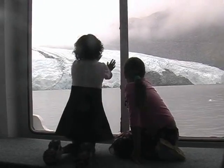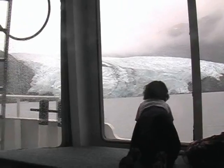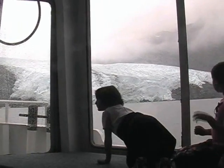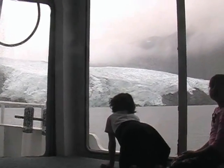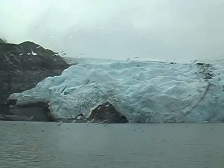At one time, Portage Glacier came all the way down to where we are now and went all the way to the other end of the lake. As it retreated, it stayed there for quite a long time and gouged out the rest. It has retreated 3 miles, and it still has about 4.5 miles to go. 180 years ago, this was glacial ice.